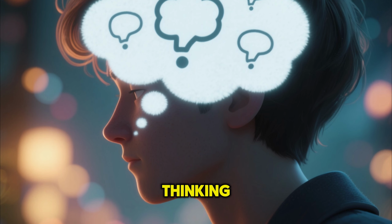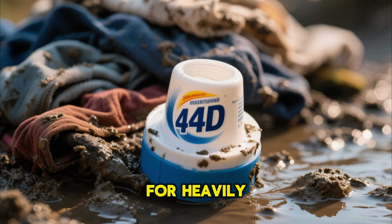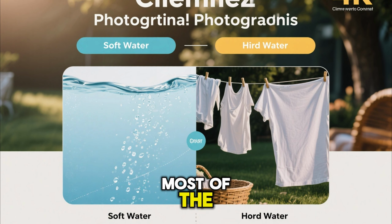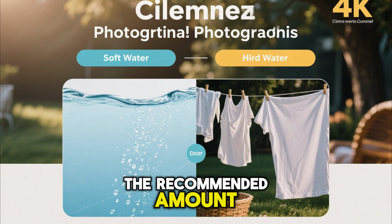Now, you might be thinking, but I use HE detergent and I follow the cap. Here's what manufacturers won't tell you. The cap is designed for heavily soiled loads and hard water. If you live in an area with soft water, most of the US, or if you're washing regular clothes, not muddy workwear or oily rags, you only need half the recommended amount.